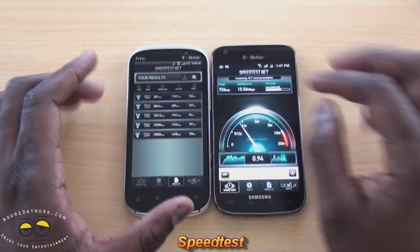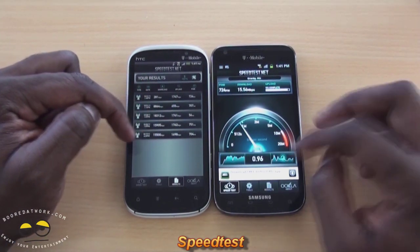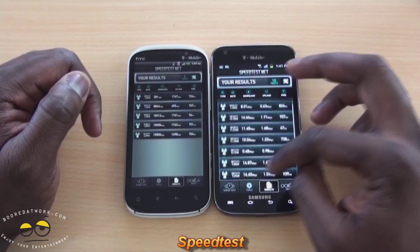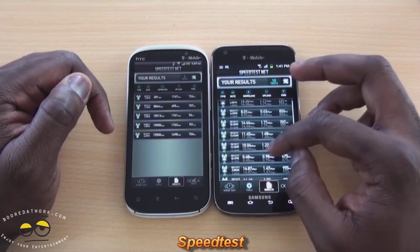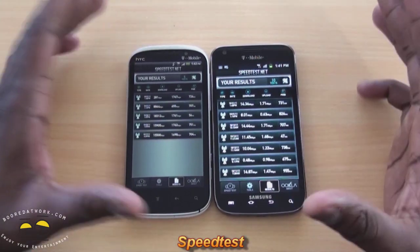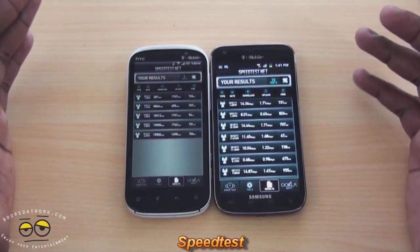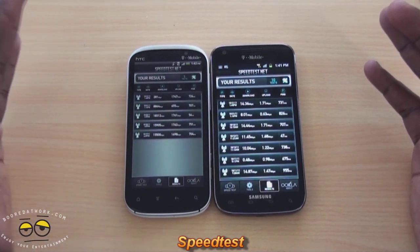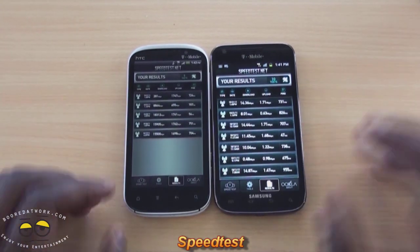So you can see results here. Even though we're getting 8 and 2, we did get 18, 15, and 15, so higher test results. Likewise with the Galaxy S2, which has done 17, 15. I've done about 20 on this before. So I would say they're still similar. I don't know what happened with that in the test results there, but the Galaxy S2 and the Amaze 4G do have very similar HSPA plus speeds, which is just pretty much fast. So it's very good for a T-Mobile user.